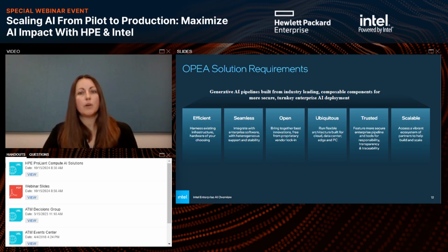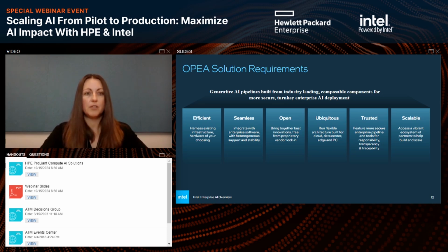Some of the requirements that we have for OPEA solutions are efficiency, being seamless, being open, and being ubiquitous. The goal is to make sure that for all of our partners, this is something that is portable, that you can run in your data center, on your client PC, or at the edge, where you have a number of different types of appliances. We're not all walking around with a giant server strapped on our backs to be able to run these applications.